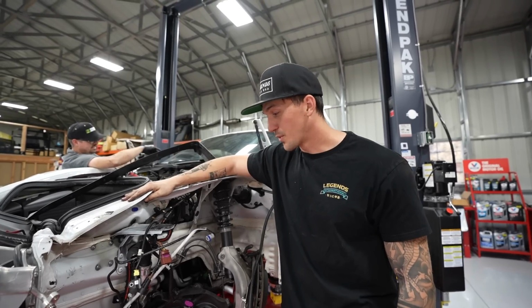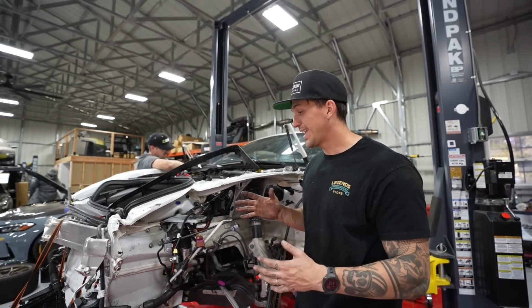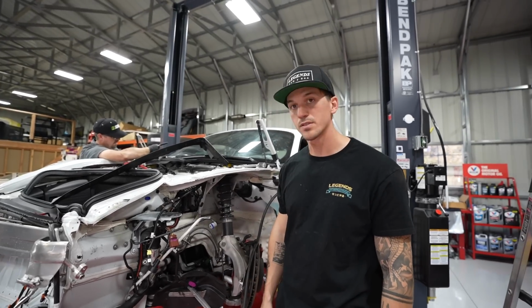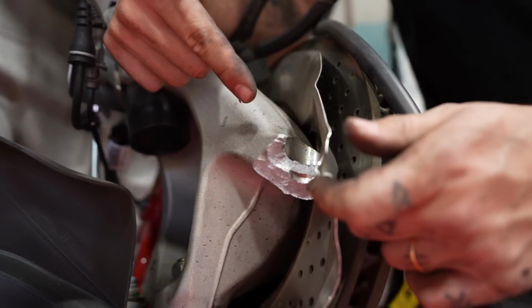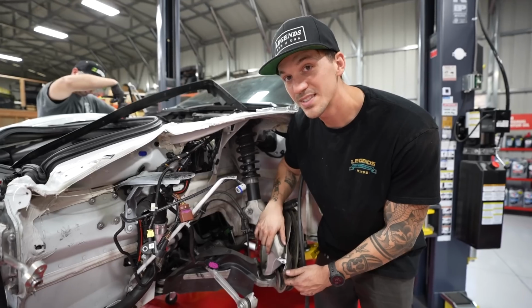I took a really big chance on this car, but it's looking good so far. From what we can tell from everything that we've pulled off so far, it's almost just like I thought. From the exterior, it's just the front end damage, and that's exactly what it looks like. Aside from, obviously, as you guys can see, the front knuckle here, completely sheared off. Seems like we got lucky. We can replace this guy, our entire front tub, and I think we're gonna have a pretty sick GTS.